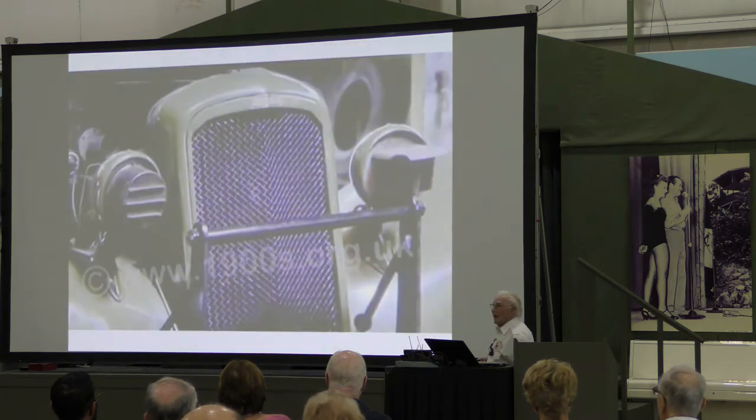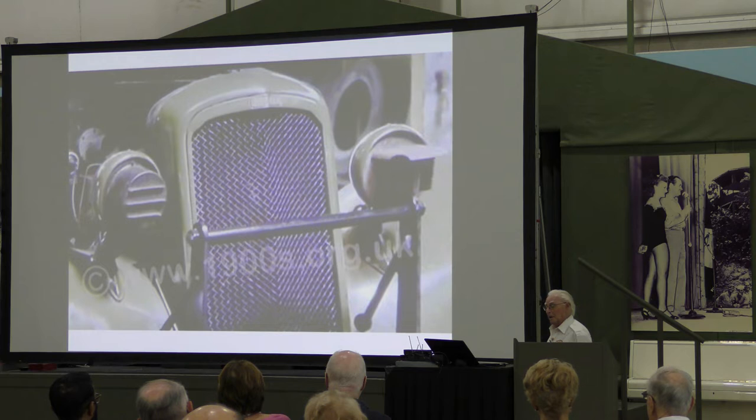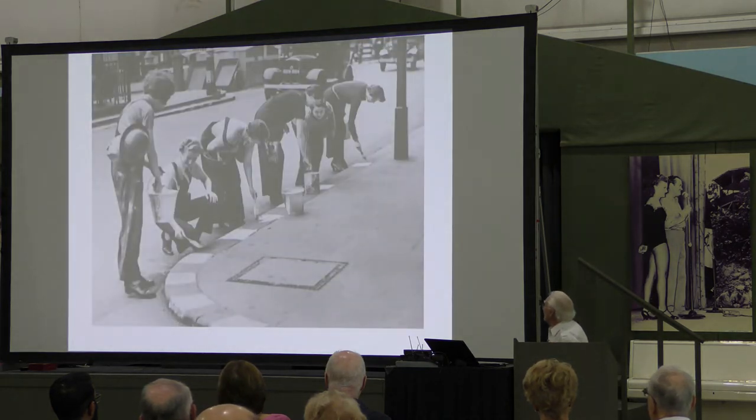And this is a car with its headlights and the screens on the headlights, headlight masks. Just three places where the light could come out. The cars were not very fast at that time, thank goodness, but it was very, very difficult to see your way on the road.